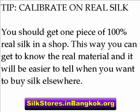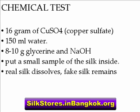And the final test, okay, is the most effort. But if you're really serious about it, you go down that road. What you do is you take copper sulfate, 16 grams, and you put it in 150 milliliters of water, and it has to be room temperature, not too cold, not too hot. Then you add 8 to 10 grams of glycerine and caustic soda, and you just mix it until it's clear.